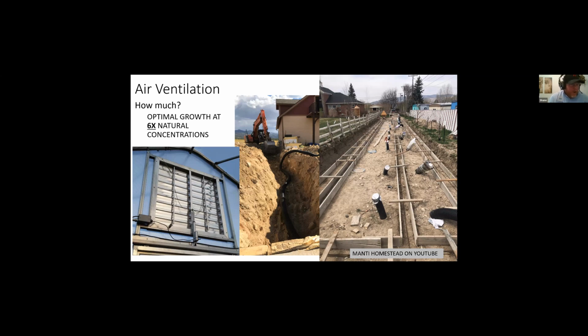So in the summer, when it's 100 degrees outside, you could effectively be pulling in 80-degree air and cooling that entire greenhouse as you're bringing it in. It's very effective.